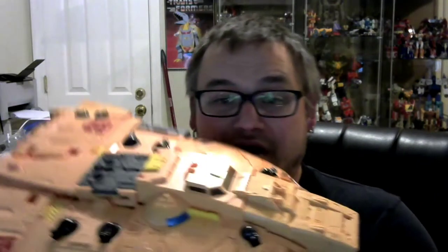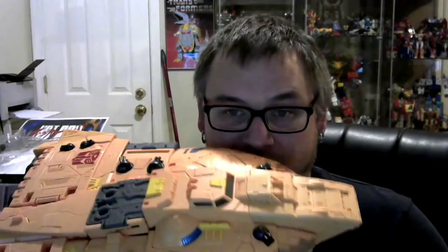Number two is going to be something I was looking forward to so much and was hoping someday somebody would make a toy of, and that is the Ark. I love this thing so much, and then when I saw the robot mode, I bought two of them. So I can have one in robot mode, I can keep one in the Ark mode.